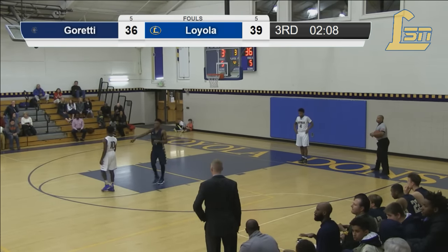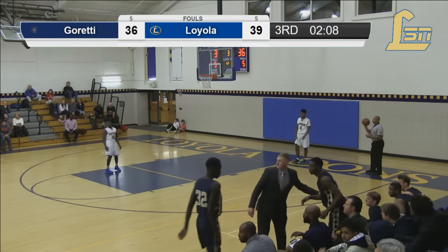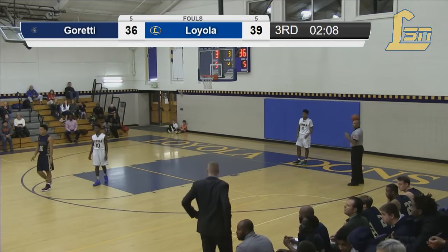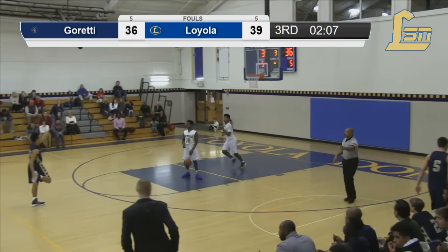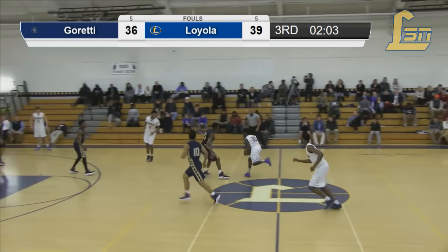Exactly. Beautiful look from Hallaby. I mean, he has been taking upon his shoulders to facilitate the offense and finding the passing lanes beautifully as he finds a cutting Nelson, who finished nicely. Loyola up 3 here. Just over 2 minutes remaining in the third quarter.